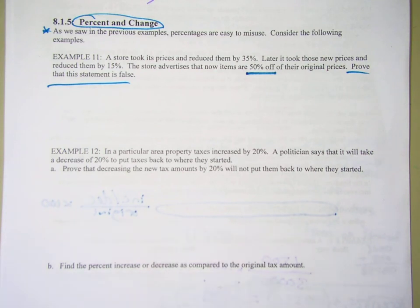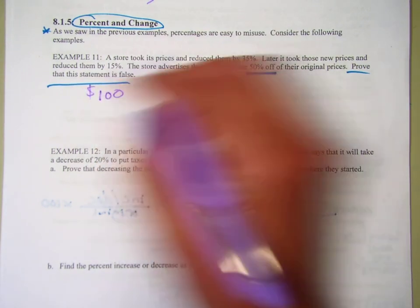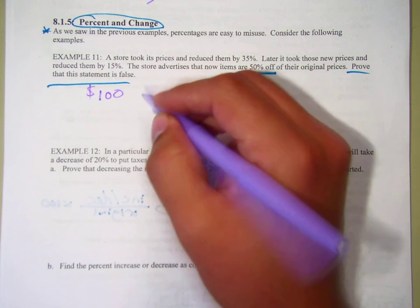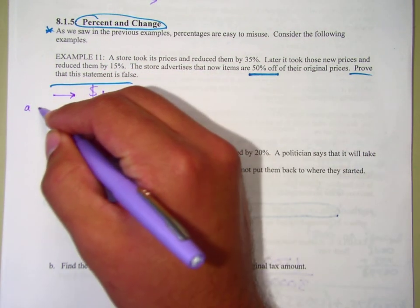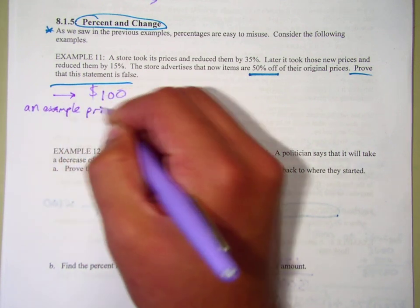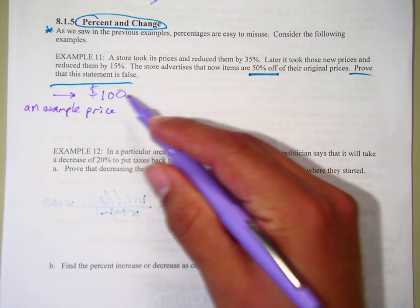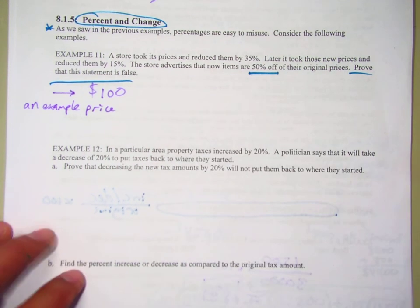They don't give us a starting amount, but you guys understand that regardless of how much something costs, it all should work out the same, right? What's a good starting amount for something if we're dealing with percentages? 100, yeah. So let's say something costs $100. If you're going to forget where this is from, it's just an example price. Doesn't matter what it is. You could have done $6.10 if you wanted. You're going to get the same exact answer. It's just a little bit more confusing.